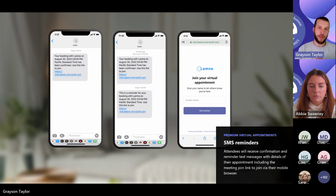Like I said, we will send an SMS reminder to that end user. If you opt them in to do so, there's a little confirmation box that basically says, yes, you want to send an SMS reminder to that person. And so if you do that, like I said, we'll send them a reminder letting them know their upcoming appointment requires their attention in the near future, right? Part of that SMS includes a link to join their actual event.